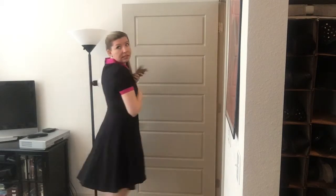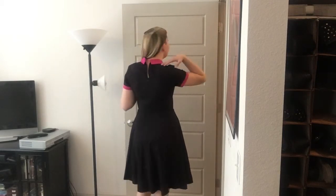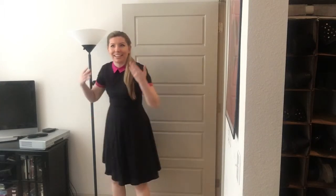Here's what the back looks like. It should be closed at the back, but these restrict my motion enough that I physically cannot do it myself. So if I wear this today, it'll be a miracle if I can get that done. I'll just have to put my hair over it. If you were bustier though, this could be a tight fit, really tight.